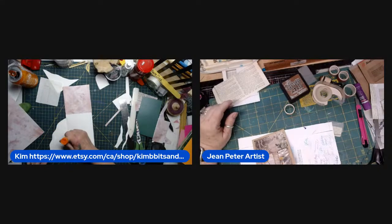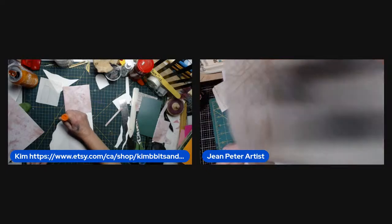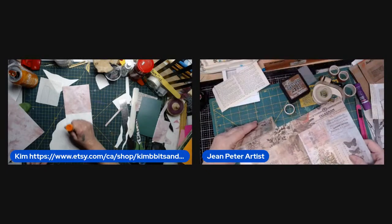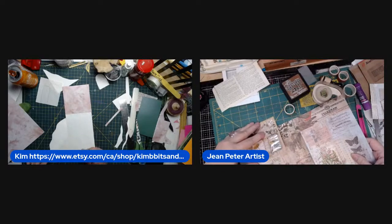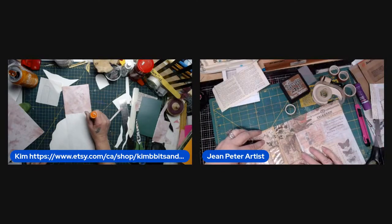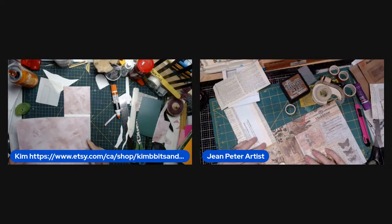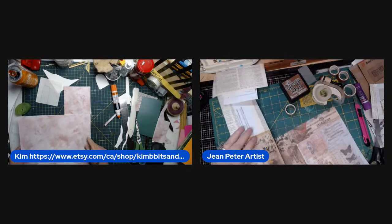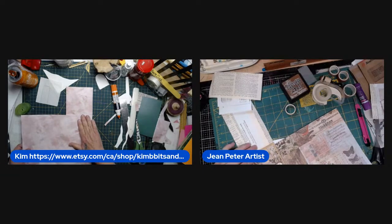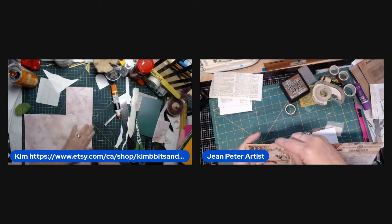So yeah, you could use envelopes, and I'm supposed to be using envelopes because I have to use them up. But you know what? Either way, this is a test run. It's fine. Lining that edge up. Push it down.